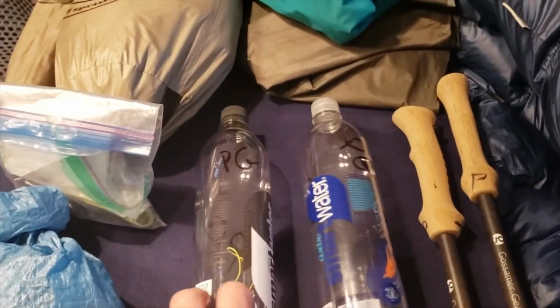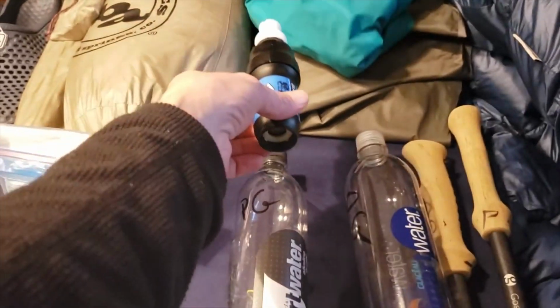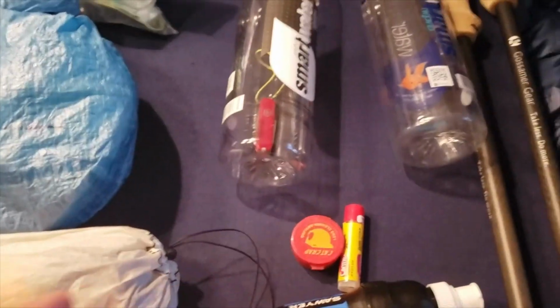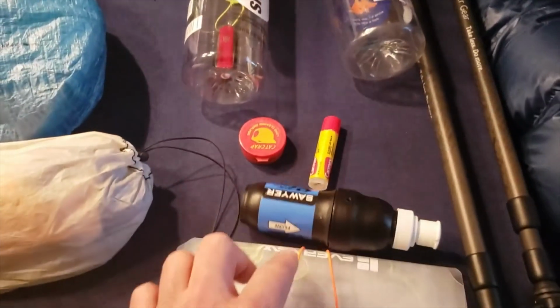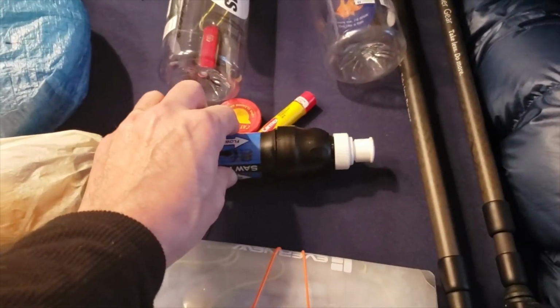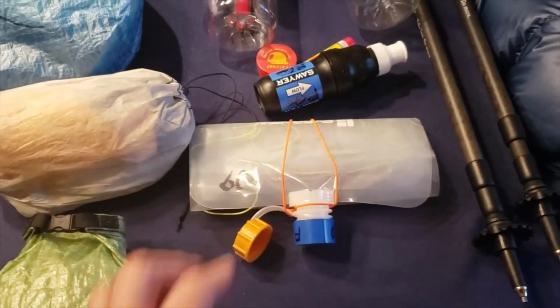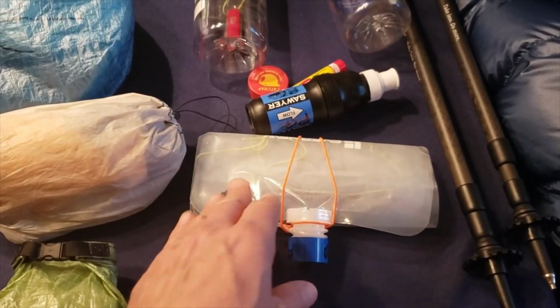Got 2 Smartwater bottles. The gray one's going to be my dirty water. And here's my Sawyer Squeeze. I'll attach it to the top right there, and I'll filter into the clean bottle. Some anti-fog for my glasses, some chapstick. Again, this is my Sawyer Squeeze, brand new, and an Evernew 1 liter bottle for when I dry camp or stealth camp or just need a water carry for whatever reason.